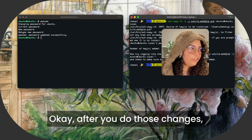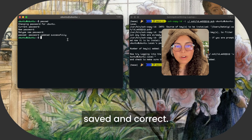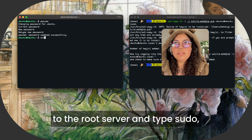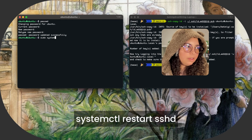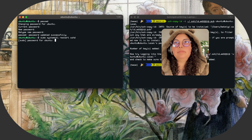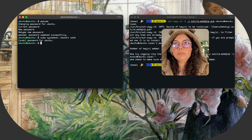Okay, after you do those changes, we need to make sure we restart that root server so everything is saved and correct. So we're gonna go back to the root server and type sudo systemctl restart sshd. It's gonna ask for my password, Ubuntu, and bam, we did it.